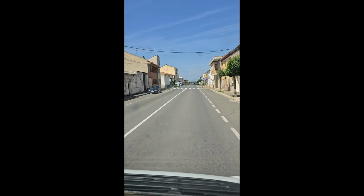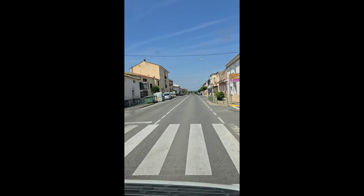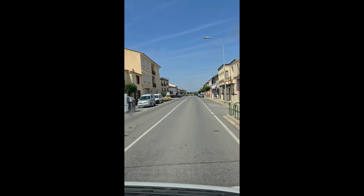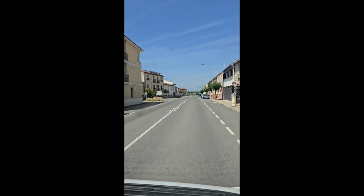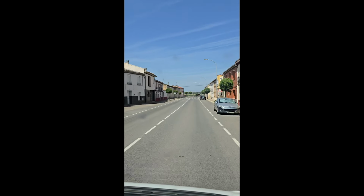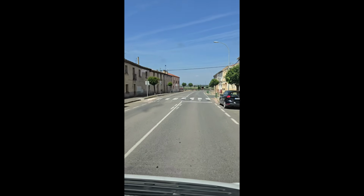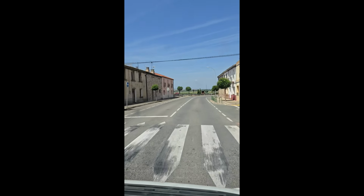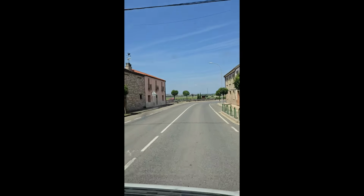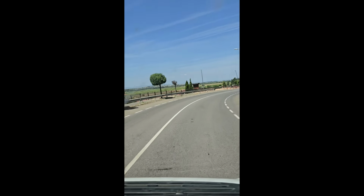I've just set off from the lovely place I stayed last night, full of birdsong this morning. Fantastic lightning storm last night, and I'm heading, I think, to Pamplona and see what I can find on the way. So just a little bit of my driving again for those of you who are slightly concerned or apprehensive. There's lots of those little raised zebra crossings, so just be aware of those.